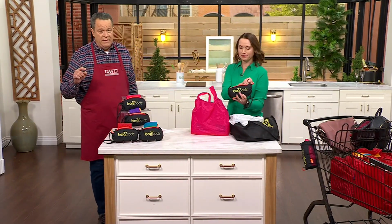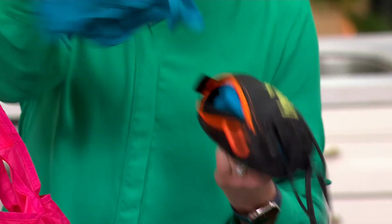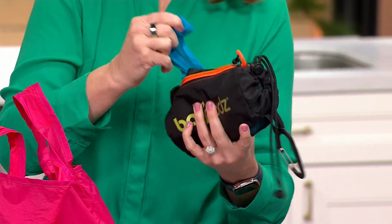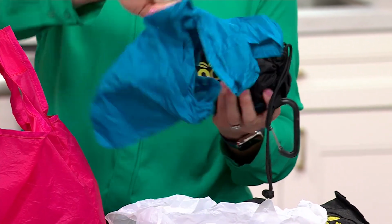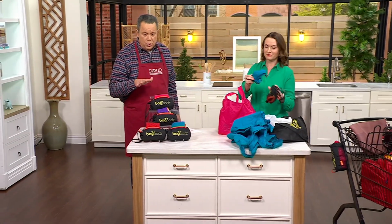Please don't wait on this because you know what? It's only going to be a matter of time before all stores do away with bags. That's right. And then they charge you for those flimsy paper bags. I love it when the bags that they sell you are smaller and they rip and tear and everything falls all over the floor. Now, half our quantity is gone in BagPodz. So please get yours now while you can.